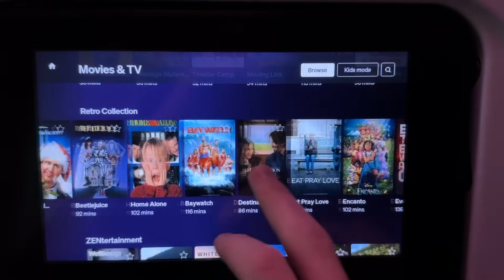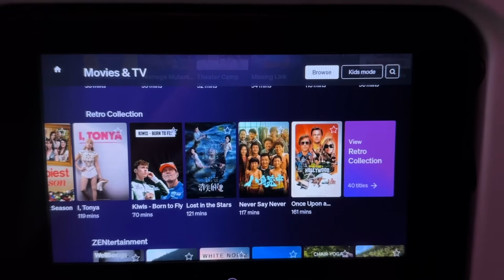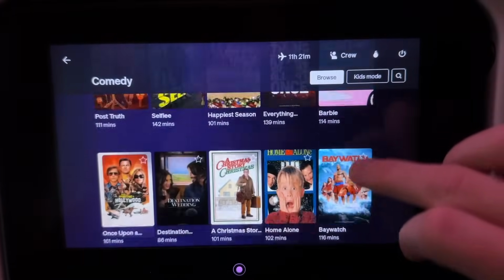It was kind of fun watching how many screens around the airplane were playing the Barbie movie. Between all the options under each genre, there were plenty of choices to keep it fresh.